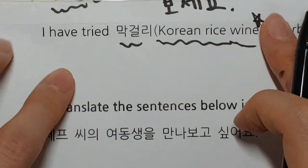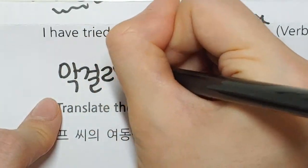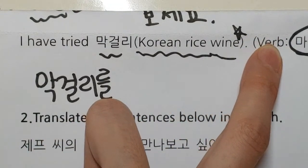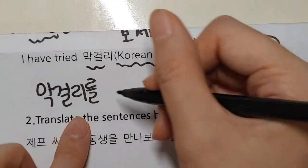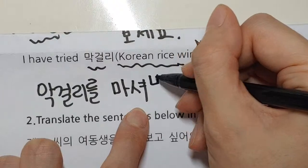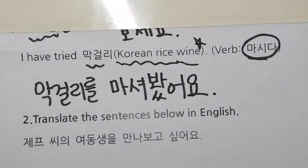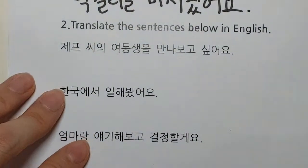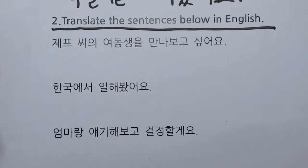But anyways, let's translate. I have tried 막걸리. So first, right, 막걸리를, you have to specify a verb on what exactly it is that you tried. You tried drinking it. 마시다, right? 마시다. 막걸리를 마셔 combined with 보다, but conjugated in past form because it's talking about your past experience. So you can say 막걸리를 마셔봤어요. 막걸리를 마셔봤어요.